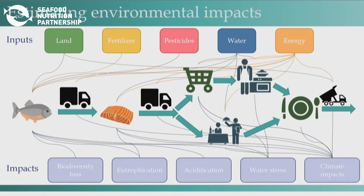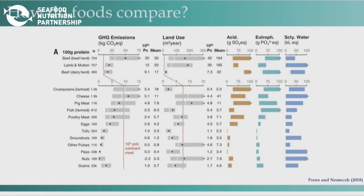But what this framework of life cycle analysis does is it provides us a way to use common standards and look at comparisons of environmental impacts along these chains and understand where some of the leverage points are for reducing the environmental impacts. One thing that we're seeing recently is more studies trying to do that comparison across foods.